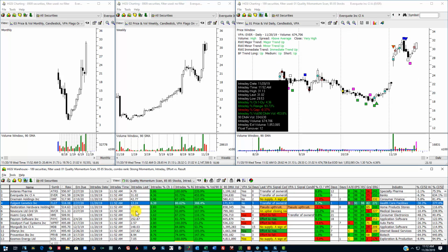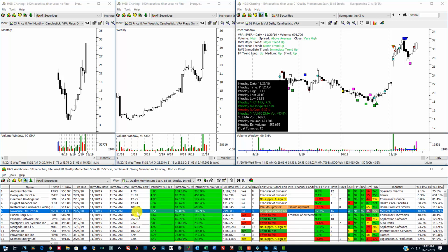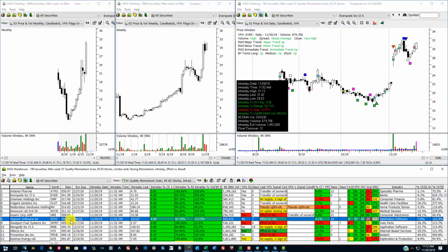You may think that these stocks are all gone, but I can tell you from looking at the group inclusion report every day and from scanning that these stocks continue to reappear.